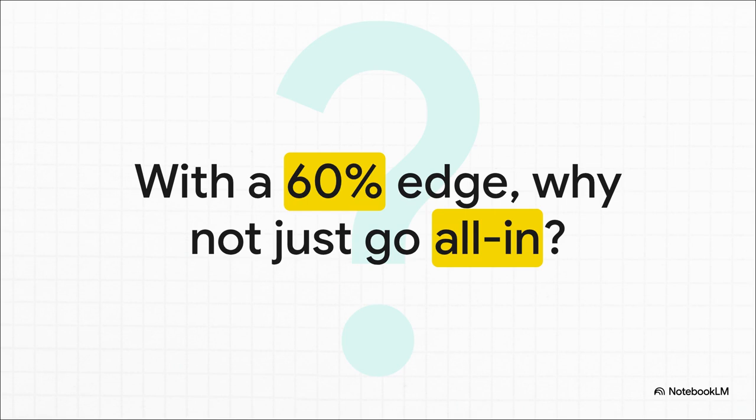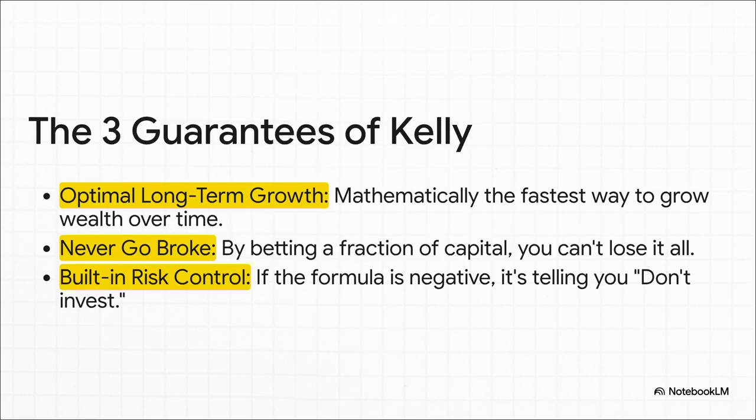See, the real genius of this formula isn't just about winning one bet. The Kelly formula gives you 3 incredible guarantees. First, it is mathematically proven to be the fastest way to grow your wealth over the long haul. Second, because you're only ever betting a fraction, you can't go completely broke. You always live to fight another day. And third, it has built-in risk control. If the math spits out a negative number, it's basically screaming at you, do not make this bet. The odds are against you.